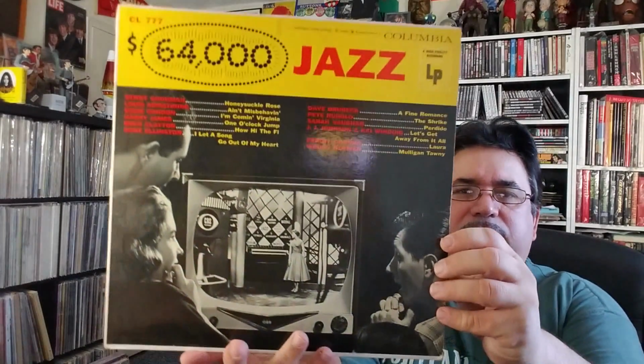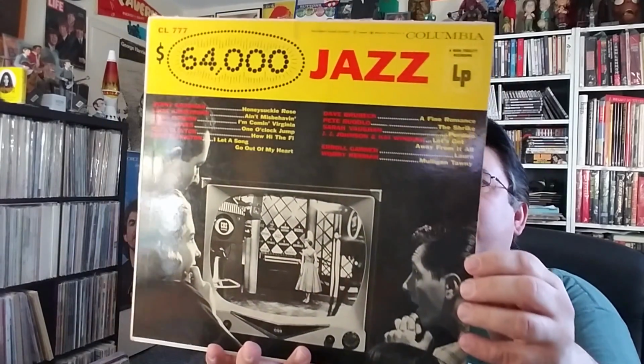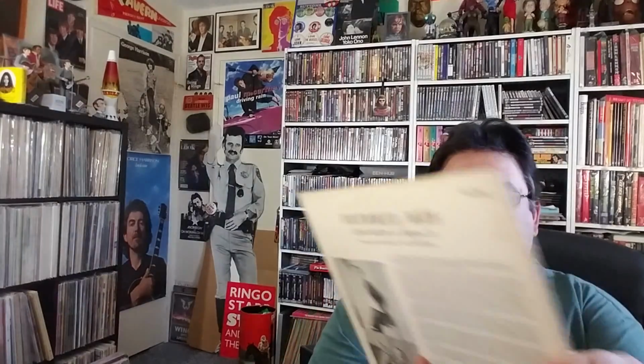Okay, this is a $64,000 Jazz, which has all kinds of different people on here. Just looking at the back: Benny Goodman, Louis Armstrong, Eddie Condon, Harry James, Buck Clayton, Duke Ellington, Dave Brubeck, etc., etc., etc. And here we go again: The King of Swing, Volume 1, Benny Goodman. I'm not being familiar with a lot of this yet. Here's another Gene Krupa album, Drummer Man, featuring Anita O'Day.